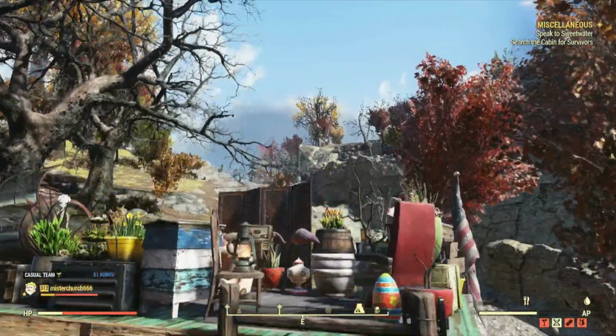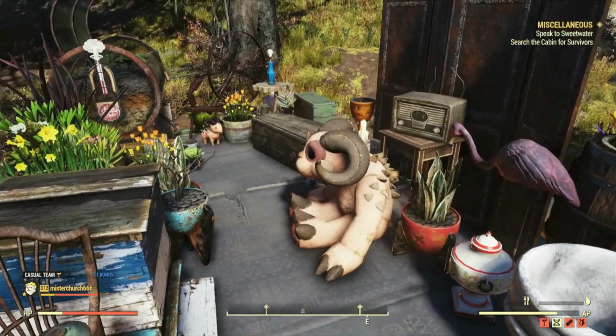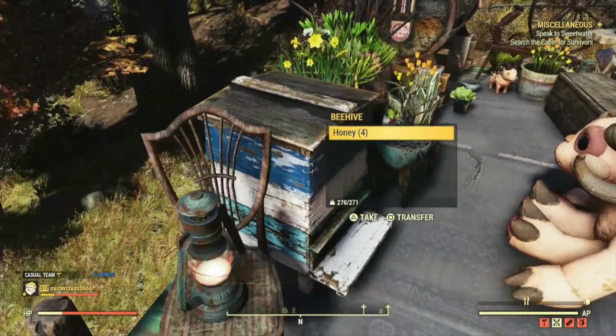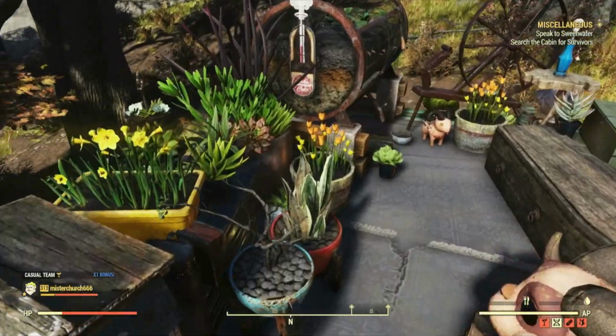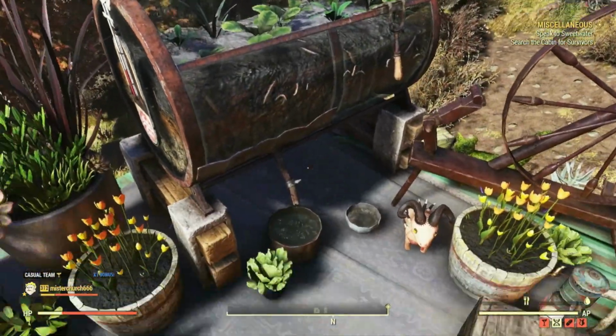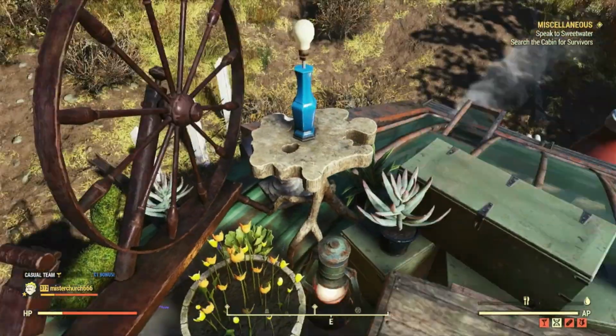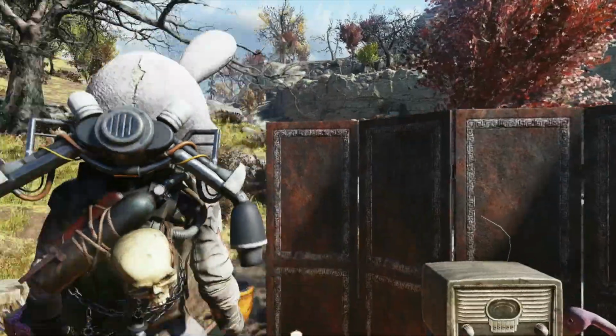Up here, the ladder is so that we can get up to this rooftop garden, which is just another way we can blend the structure with the foliage around us and help it blend in with the world a little bit. It might not make sense for the raiders to have gardens, but I don't know. Just because you like blasting people's heads off and stealing their shit doesn't mean you don't like beauty.